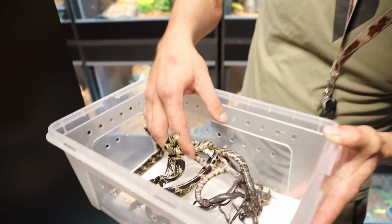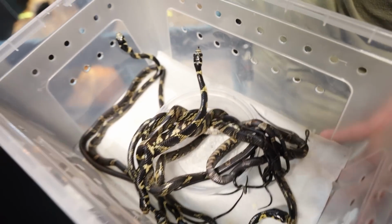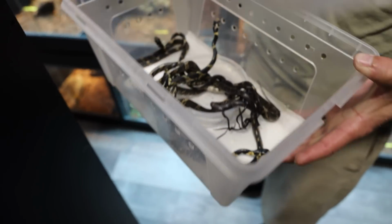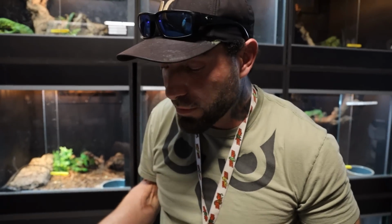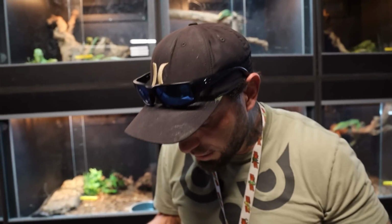It's like a good bowl of spaghetti right there. But these guys are doing extremely well. Cool part about these two is that he did not have to put these in the incubator. With the colubrids, a lot of times you don't need super high heat. So he had them up here on the shelf, which is probably going to give them about 78 to 80 degrees. Slow going process. It takes a couple of more days for them to hatch out.